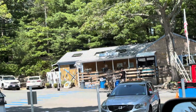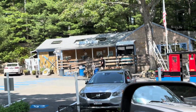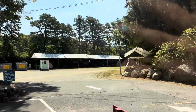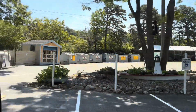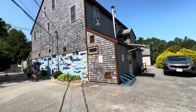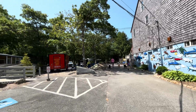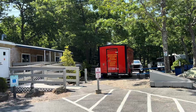Here's the camping office, full of souvenirs and camping essentials. Near the exit, you'll see the dumpsters as well as firewood and propane refills. They have a food truck on site, and right behind the food truck, you'll find the laundry center.